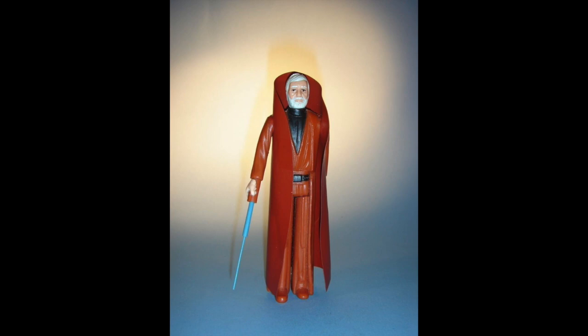Loose, you should be able to pick up this figure in good condition between $4,000 to $5,000. Again, if you can find it. They do pop up on the secondary market every few months, but they're still not easy to find.